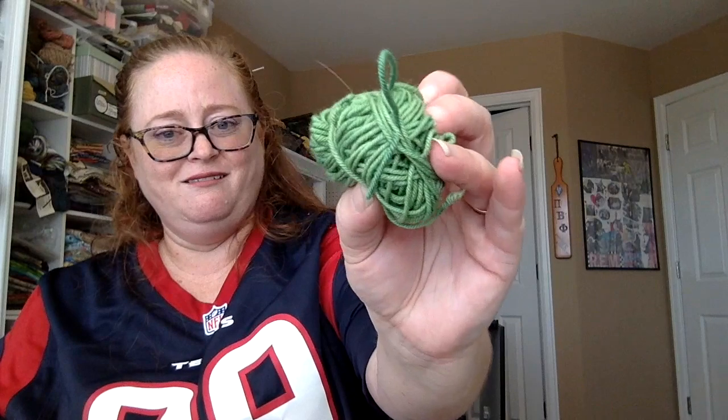This is leftover from making socks for my husband. I think it's Cascade Heritage. I don't know if she's willing to do fuzzy yarns or not. But a green, blue, a little purple, and a little splash of green. So I found, gee, you think I have a lot of greens and blues?